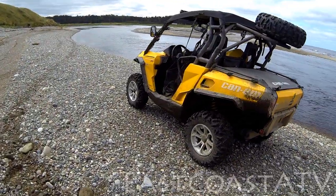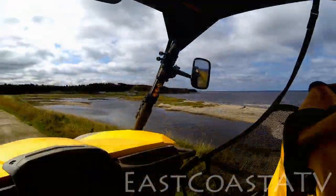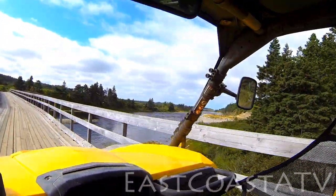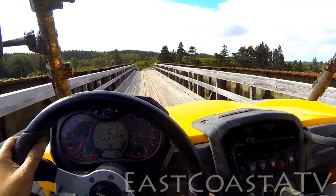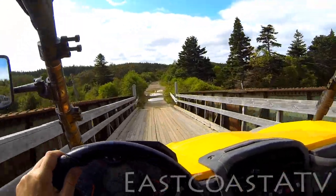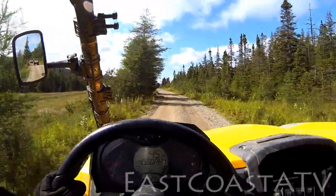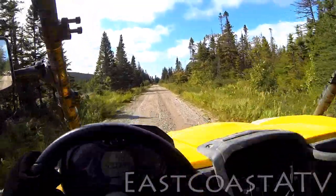Nice spots through here. There's some good fishing in there. There's the Trans-Canada over to the right. There's a lot of smooth sections like this between Robinson's and Port Aux Basques where you can just truck along at 45, 50 kilometers an hour, no problem. Nice and smooth, not too many whoops.